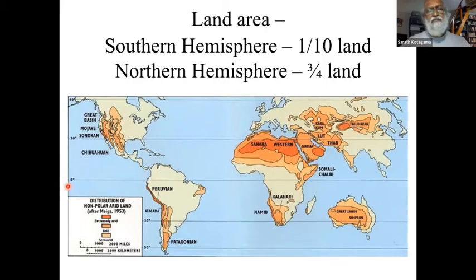This is the equator. 70% of the land is in the northern hemisphere, and only 30% in the southern hemisphere, they say. That's the rough area. Southern hemisphere 1/10 of land, 3/4 of the land is available above. So there should be a lot of birds on top compared to down.